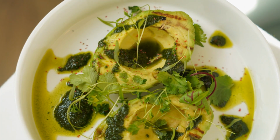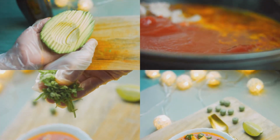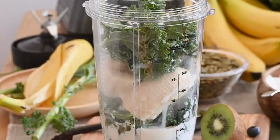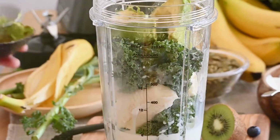For an extra touch of richness and creaminess, we'll be adding ripe avocados to the mix. Avocados not only add a wonderful texture, but also a boost of healthy fats. Once everything is well combined, strain the soup through a fine mesh sieve to remove any seeds or skin, resulting in a silky smooth texture.